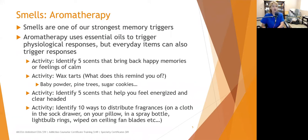What do you smell? Pine-Sol. I love the smell of Pine-Sol because my grandmother used to have that in her house all the time. So it reminds me of grandma's house.